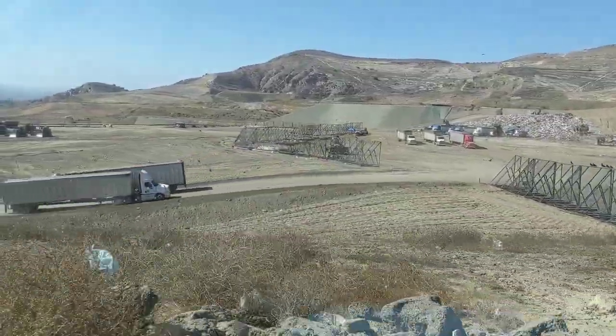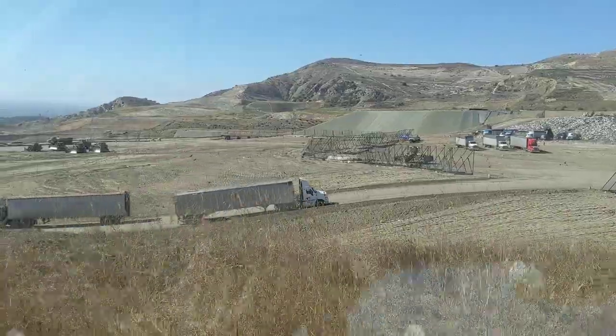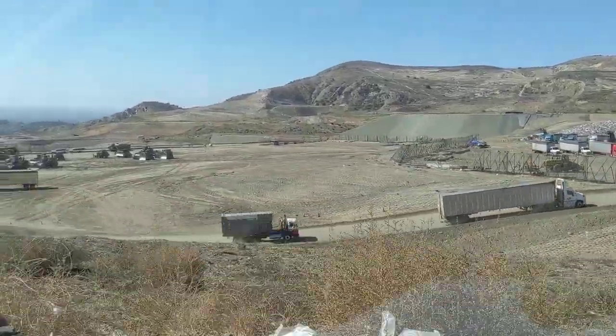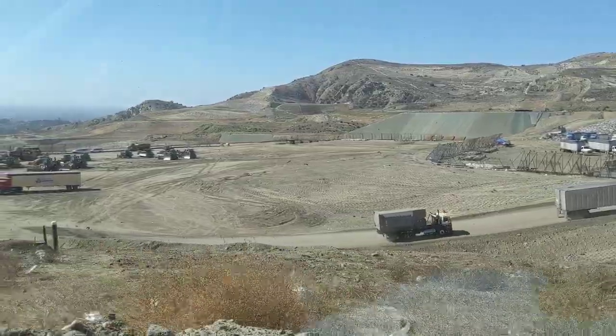And most of those trucks seem to use the conveyor belt underneath to unload it? They do, yeah. A lot of them will have the moving floor that pushes the trash out.